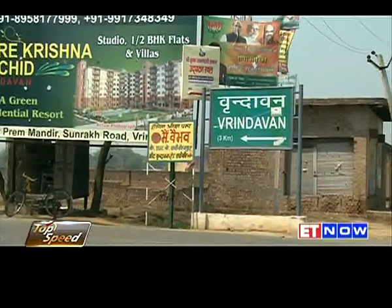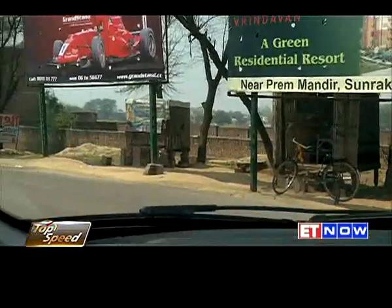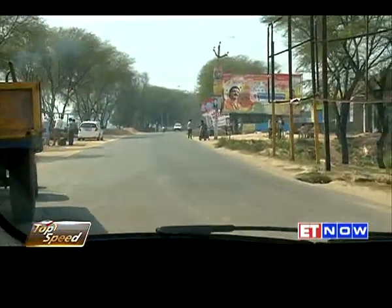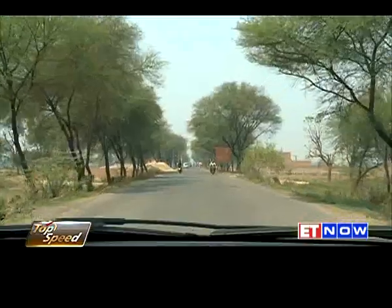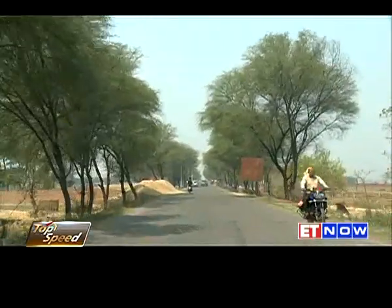The drive to Mathura is through the city of Vrindavan, which again is a place which has a lot of significance, and both these cities are situated on the banks of the river Yamuna. The drive from Delhi to Mathura is a short one of about 2 hours.